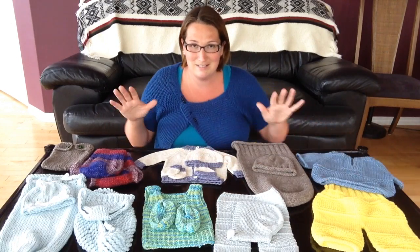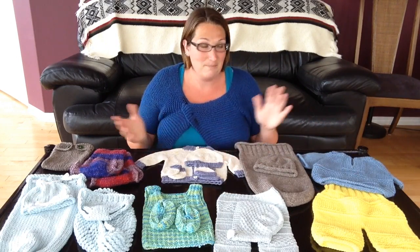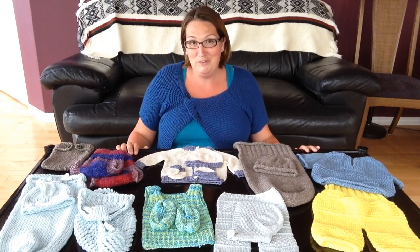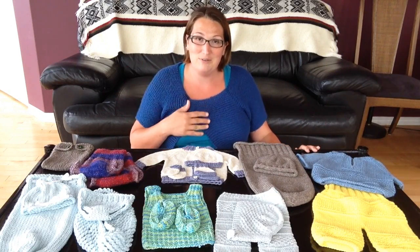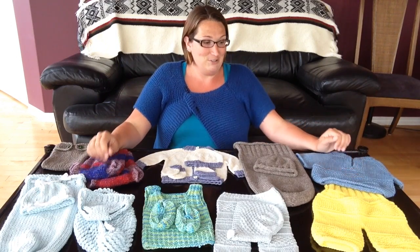I'm so excited to see my little guy in some of this stuff. And I'm just going to keep on knitting. If anything, when he gets here, things will just fit a little better because I'll be able to make it to his actual size. I hope everybody has enjoyed this.